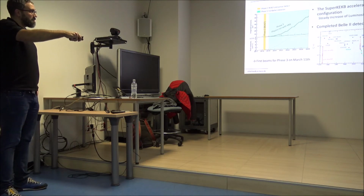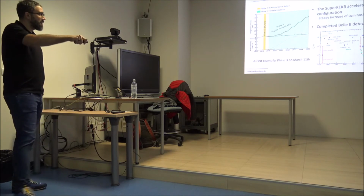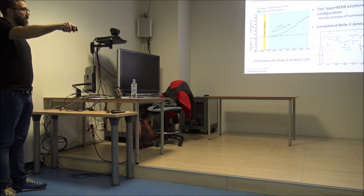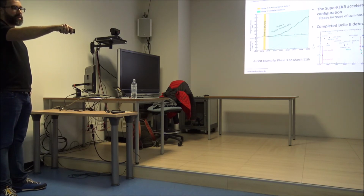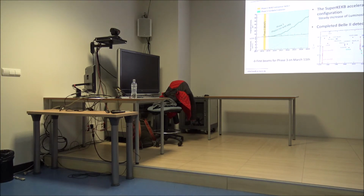So this is the beta star y, the size of the beam, if you want, at the IP as a function of the year. We started here, we went down like this. This was the end of phase 2, but still we have a long way to go actually, and this is quite tricky. And this is something we have to do in the next few years.